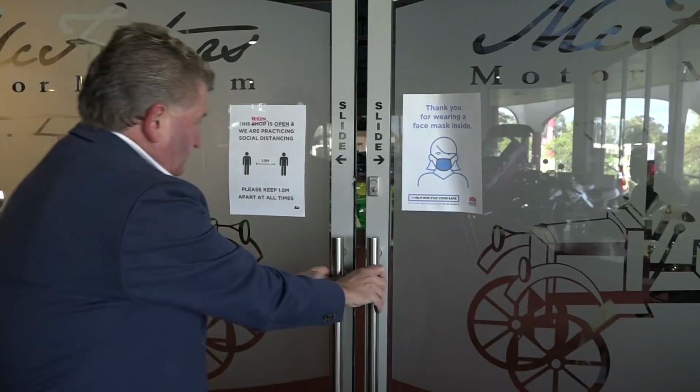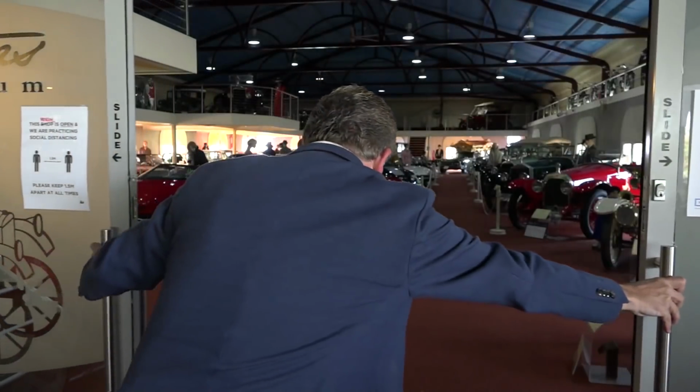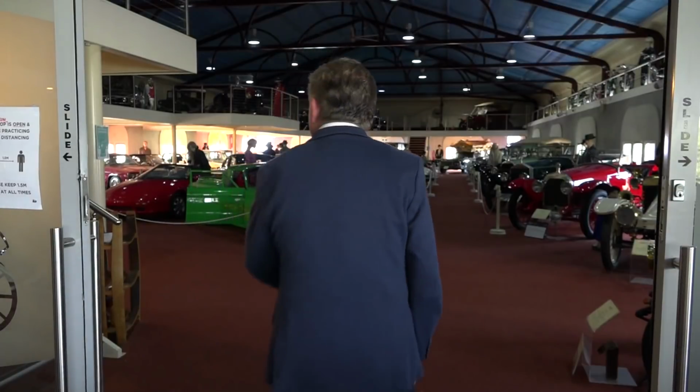It was built quite a few years ago, but inside there's such a variance of display, and it's run by Bill, wife Jan and daughter Jill Mcfeeters. So let's go inside and find out a little more about this extraordinary place here in Forbes, New South Wales.